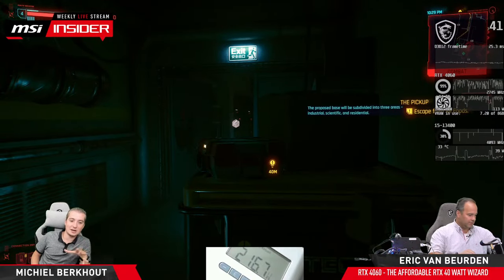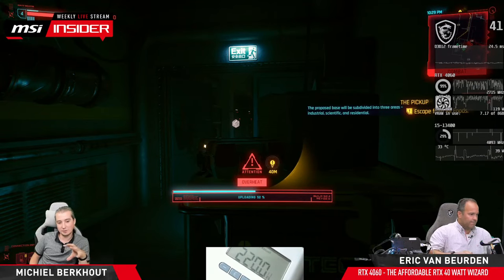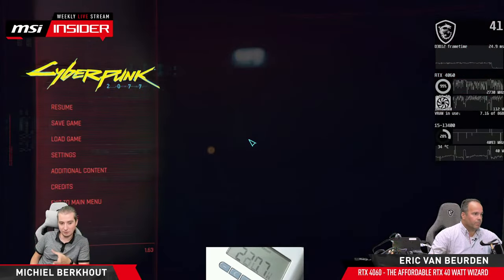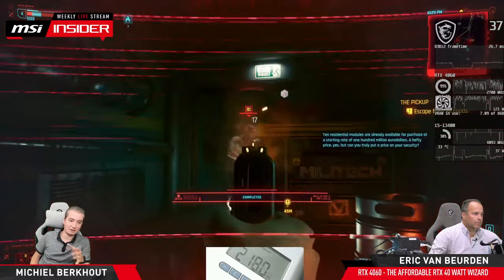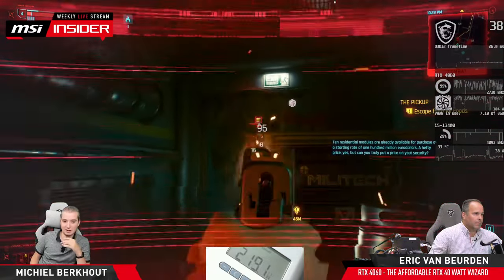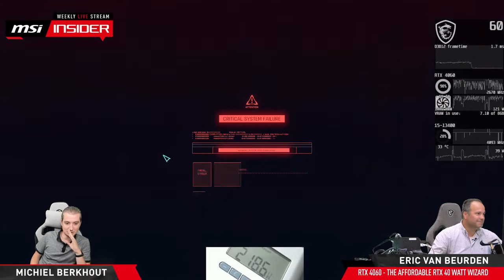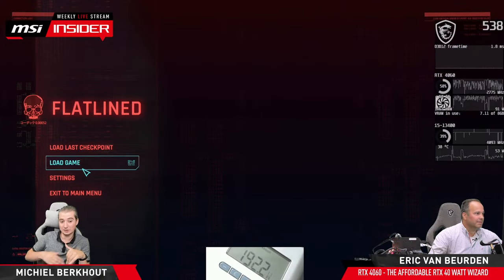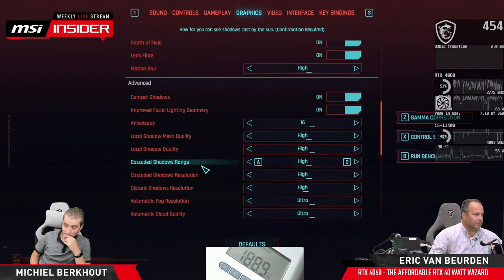Okay, so this is kind of the thing where you will see a difference between the 3060 and the 4060. Because with the 3060, you will not have that frame generation available. So your FPS will be relatively low, where you can still bump it up a bit with a 4060. Settings. So what I'm going to do, DLSS off.